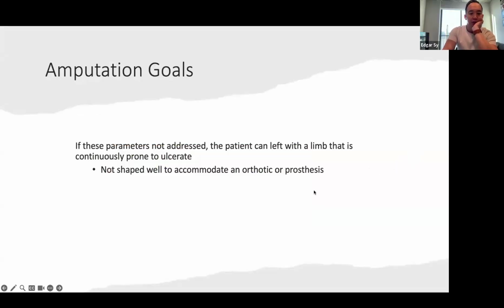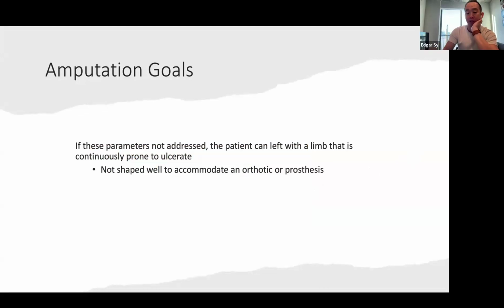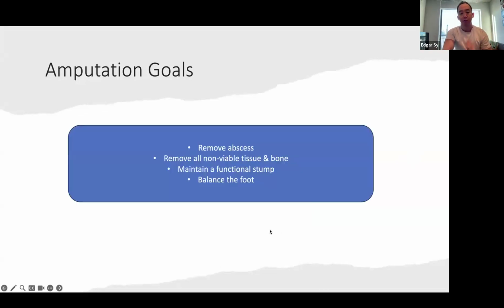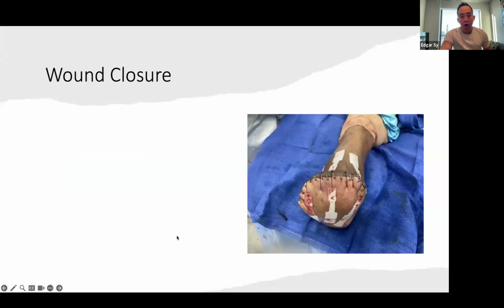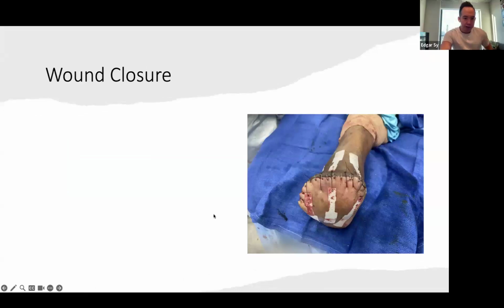The goal of amputation is to preserve as much of the limb as possible when it pertains to length, and to ensure that you do an amputation where they're not prone to any ulcerations, right? So remove any abscess, remove any non-viable bone, maintain a functional stump, and again, respect the soft tissue and balance the foot, right? So when it comes to wound closures, and we're going to talk a little bit about amputation and then finish up here, it's very imperative, right?